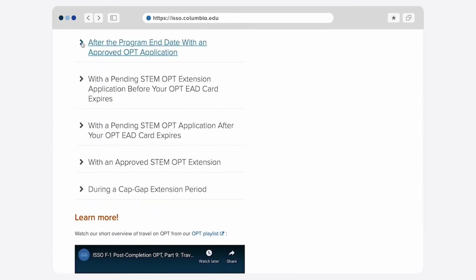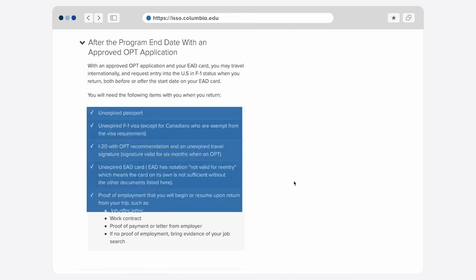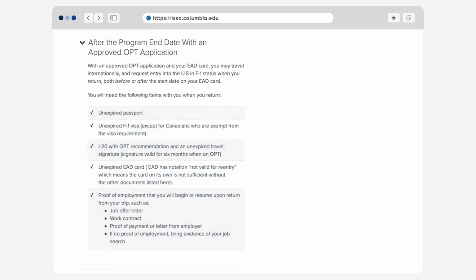Finally, with an approved OPT application and your EAD in hand, traveling as an F-1 student is far less complicated. Below, you will be able to see the documents that you require, as you are still in F-1 status while in OPT after graduation. Thank you!